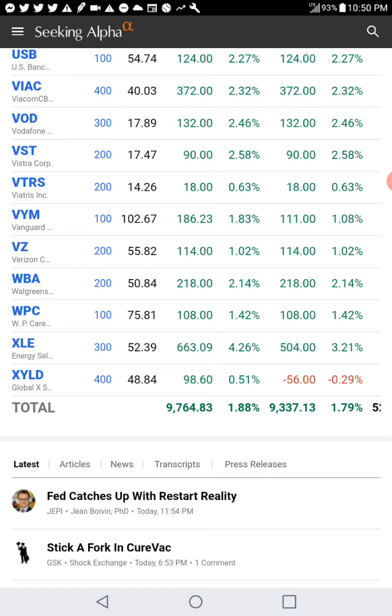XLE, it's an energy ETF. It pays about a 4.5% dividend. I have three positions of it. You can sell covered calls on it. We're looking to do so in the future when it gets up to the top of its little scale on its moving average. I will look to sell calls on XLE and collect that extra cash and extra income.